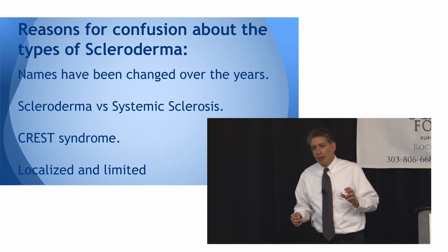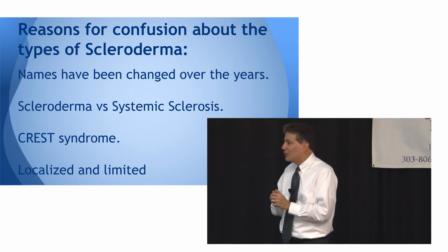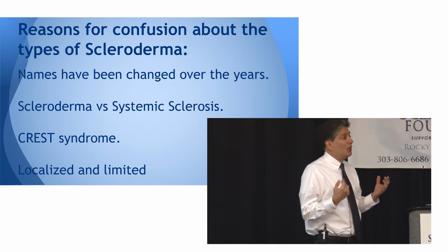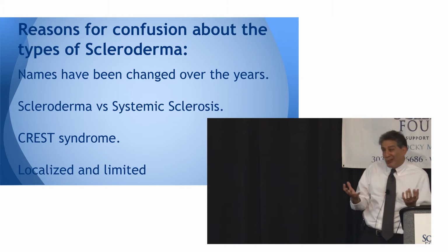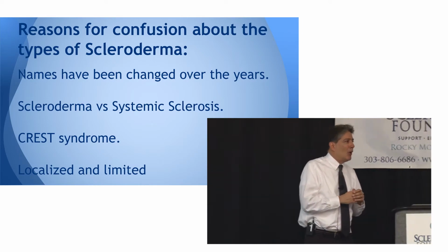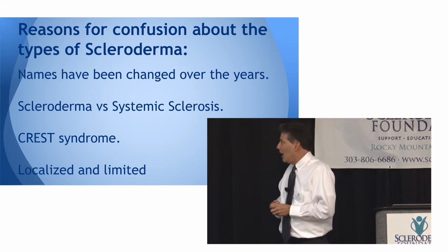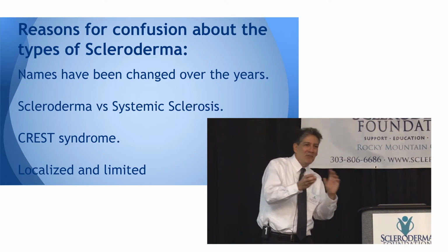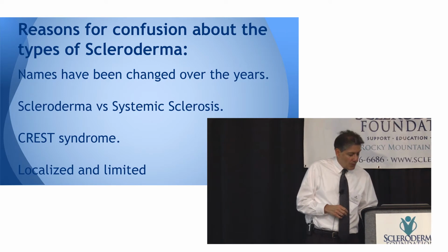When you look at scleroderma, I've always thought, even in my career, that it's somewhat confusing when you look at the types of scleroderma that are out there. Part of the reason for the confusion, I think, is that over the years, the nomenclature or the naming has changed somewhat. So, for example, there's scleroderma and there's systemic sclerosis. And then there's this term we don't use too much anymore, CREST Syndrome, that we'll talk about a little bit. And then there's localized scleroderma and limited scleroderma. Somewhat similar sounding, and so I think it can add to the confusion. So we'll go through those first of all here.